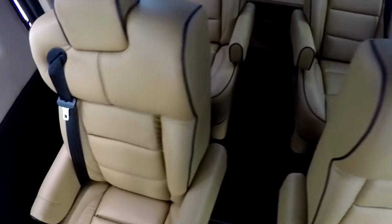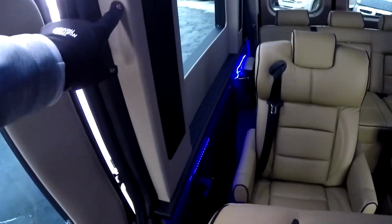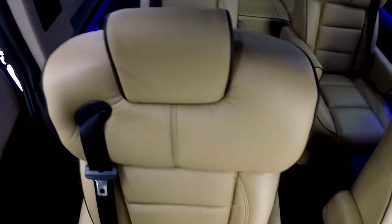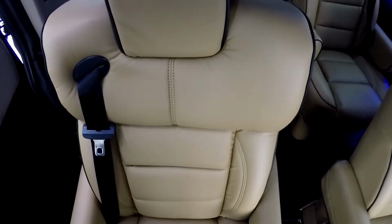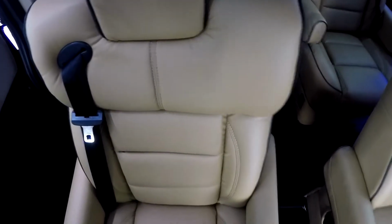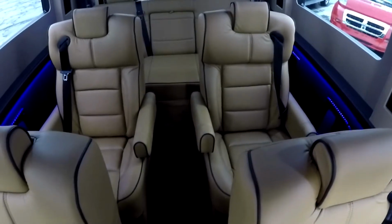As far as the seat belts, they are built right into the chair instead of coming off the pillar like a lot of vans. The great thing about that is they're easier to use, especially small children. And with a swivel seat, it only makes sense to have the seat belt in the seat, so no matter which direction you might be facing in this van, you're going to be safe and secure at all times.